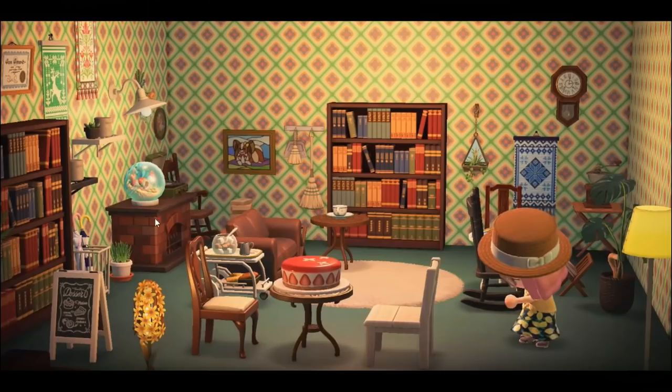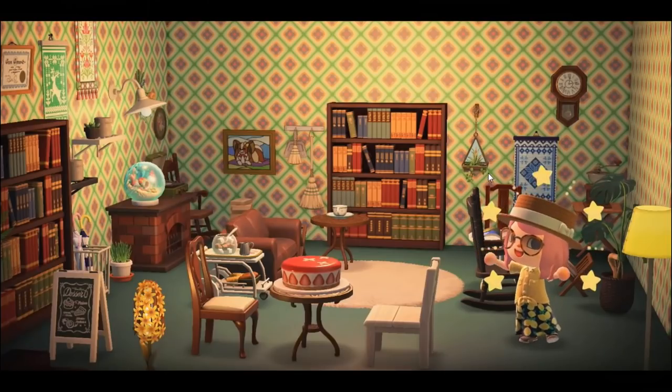I love the little wheatgrass plant. I love that there's a little globe over here. I love this cake. I want to eat this cake. The papillon that's made out of stained glass at the back is so cute. Look at all these details. You could really make whatever you dreamed of.